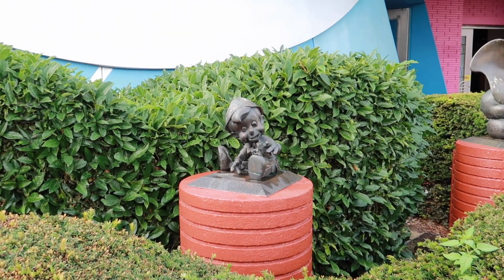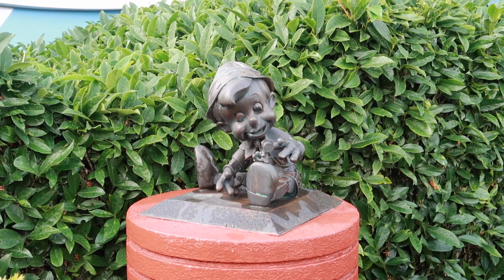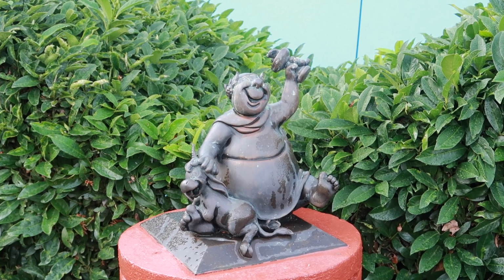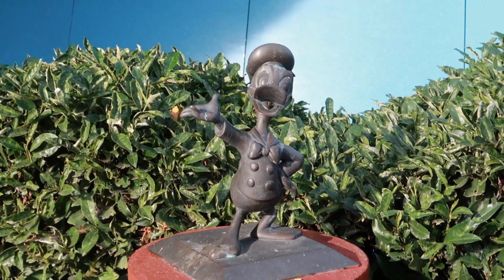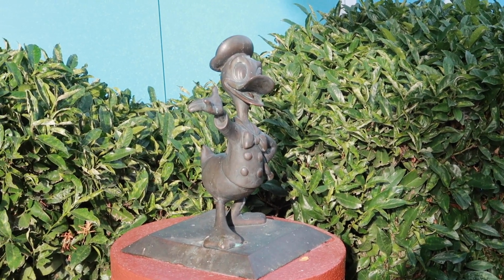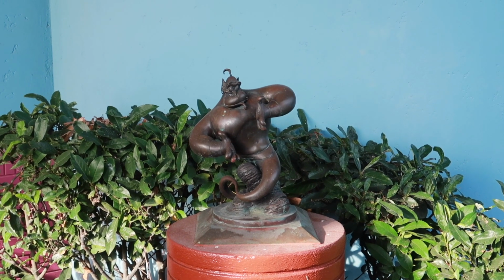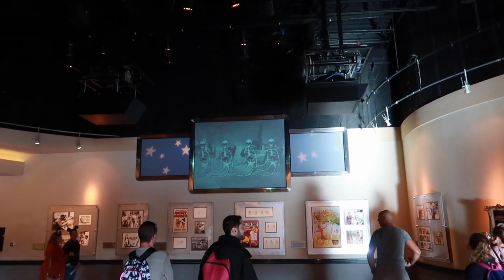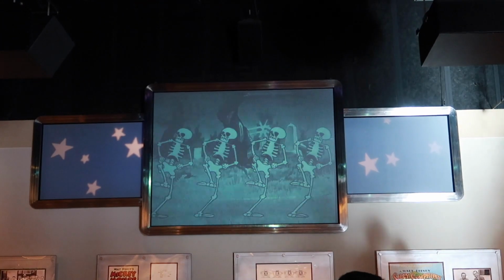And Pinocchio. He's living his best life. Oh, I love these two. They look as if they're having a great time. Mickey! Is it just me, or does Donald look as if he's been on a diet? I'm sure Donald's a wee bit heavier on this. Oh, the genie. He's one of my favourite characters ever. We're just in the art of animation. Have a look at the old cartoon in the background here.